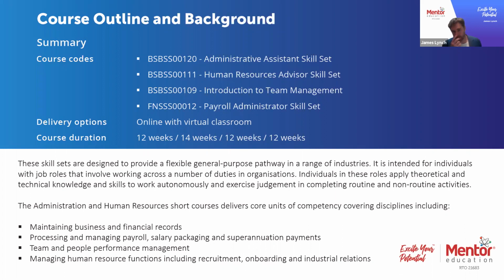Yeah, look, absolutely. And I think that's something to keep in mind. But when we look at them all together, there's certainly some reasoning for grouping these skill sets together, because they complement each other in many different respects. In particular, I think the human resources and payroll administrator skill sets. It's really important to get an understanding of where those payroll functions fit into that greater area of application by way of human resources, and what impact it's going to have.